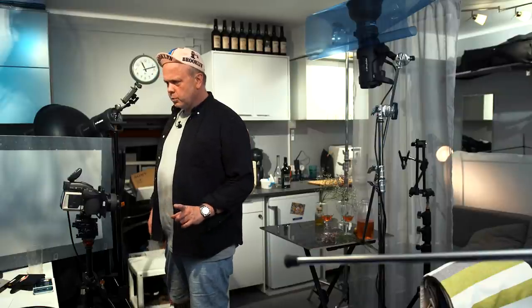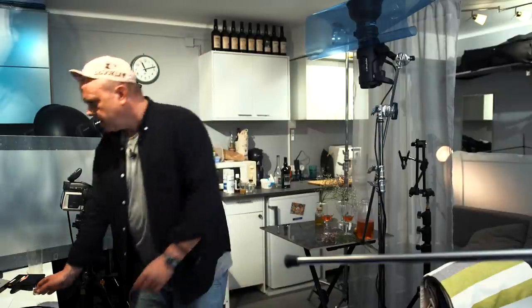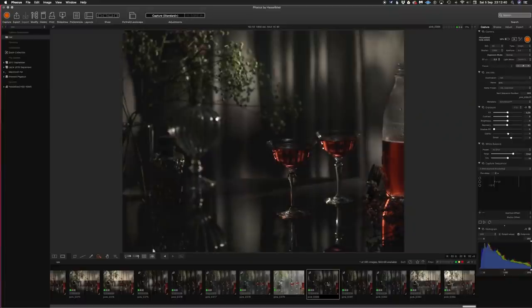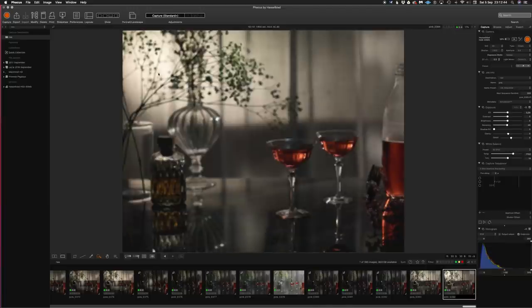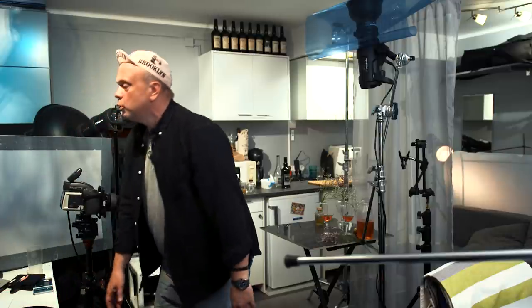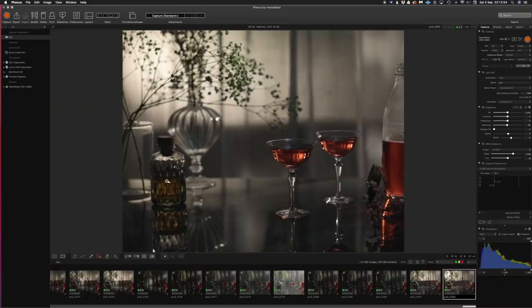Because the thing is, we get a nice highlight in the glass. This spot. I don't think they were there before. No. So this backlight here makes the glass even more beautiful. And also we get a bit of the whiskey, so it's not completely black like before. So I think we need to have this.